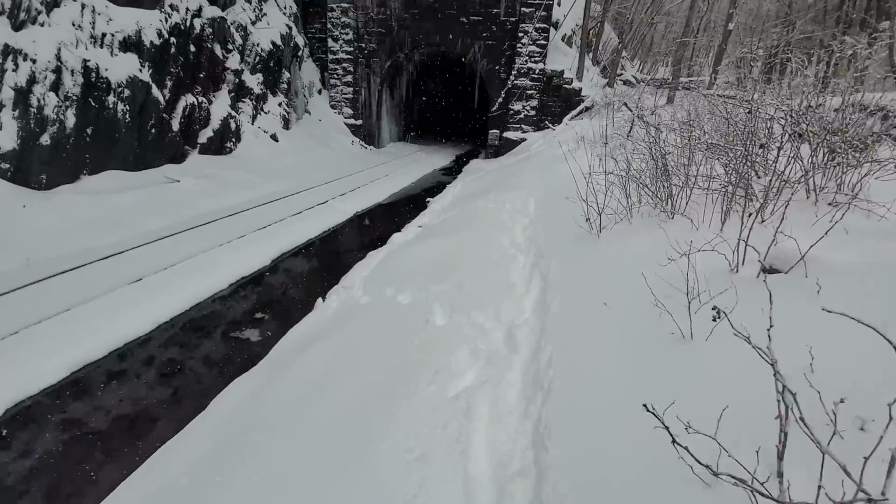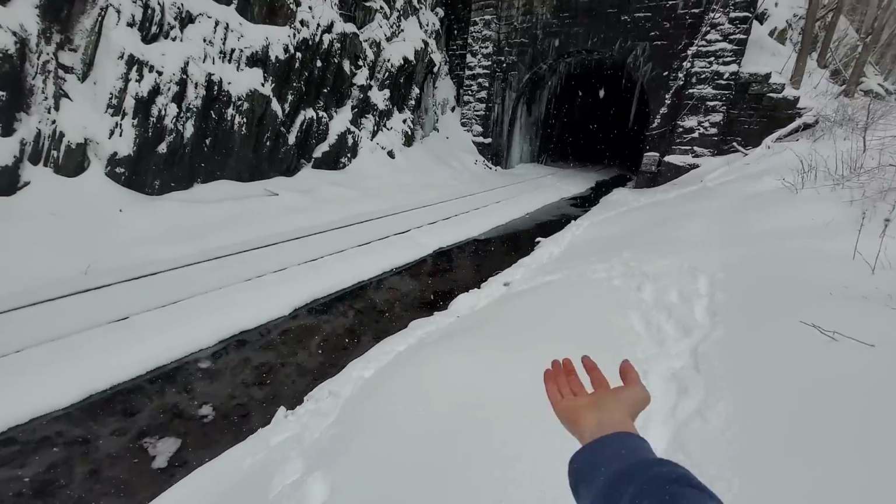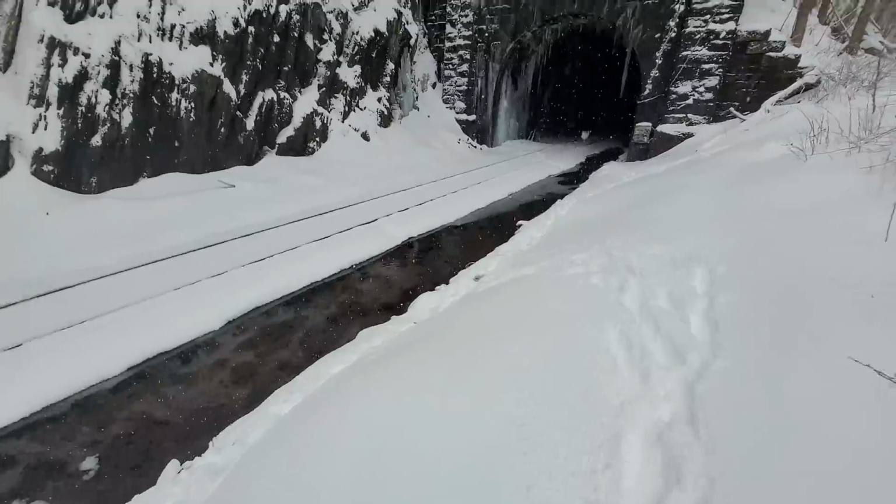But today I just realized in the past 2 months since I've been here, there's a whole geyser of water coming out of the ground that was never here before.